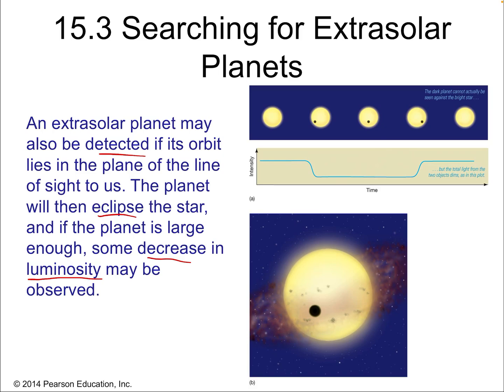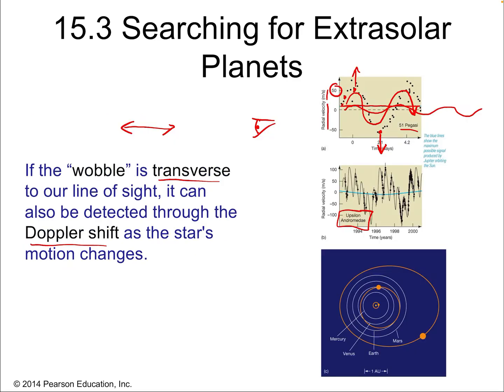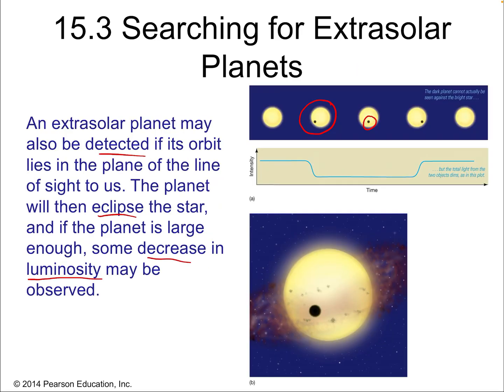There's no explanation to explain variable fusion rates inside the star. And if it happens at a steady rate, say, every 10 days, then that's a planet orbiting around that star every 10 days. And what's important about this technique, this idea of measuring small reductions in the luminosity of the star due to an eclipsing planet, is it can be used in combination with like the transverse wobble to allow for good independent confirmation of the planet.